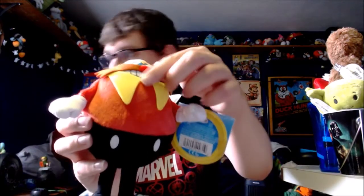But the cool thing is, they actually did very well with the details. So looking at him, his eyes do look very, very nice, and his little Rudolph the Red Evil Reindeer's nose is a very, very nice touch. You've also got his very gritted teeth, which are a very smart and very good looking texture.